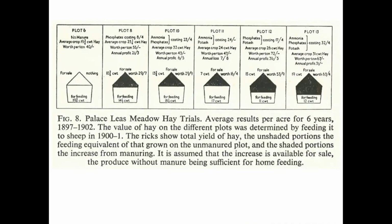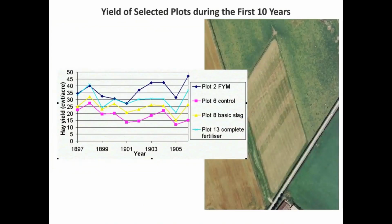This is a rather quaint way of presenting results of hay yields of the plots. The shaded areas being the yield. These are the averages from 1897 to 1902. Already differences can be seen, and we're even provided with a selling price in pounds, shillings and pence. Okay, a slightly more modern approach. The yields printed graphically for the first 10 years. The FYM plot 2 shows the highest yield here, whereas the lowest yield is from the control plot.